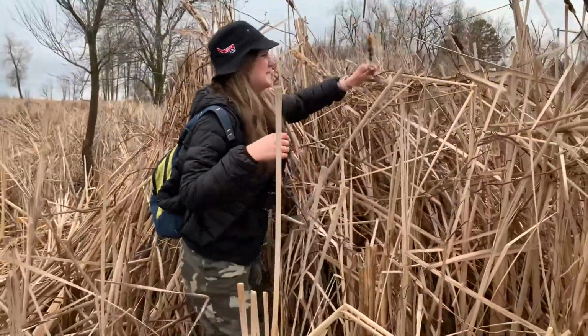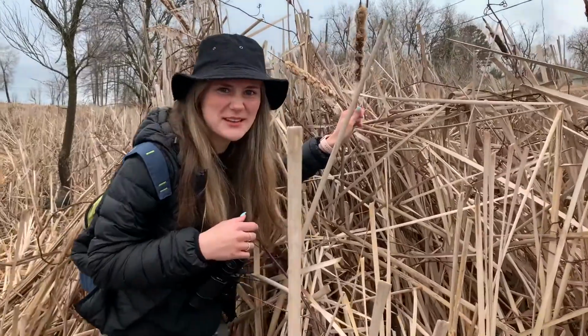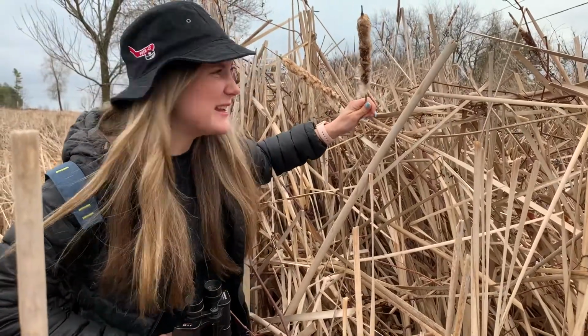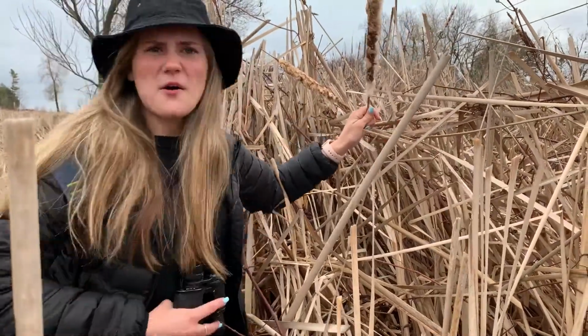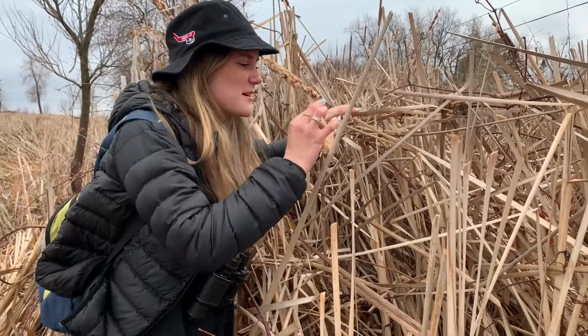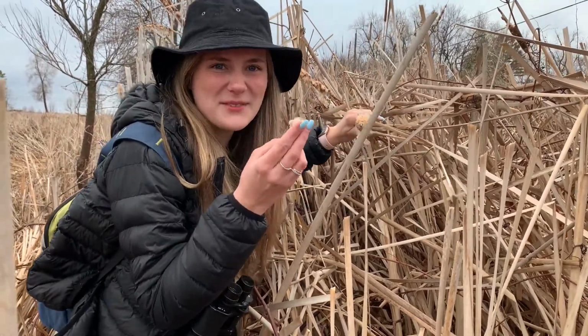Oh, there it is. The Typha latifolia, the common cattail. It's used by the Aboriginals to make bedding and beds. It also was used to make mats with this cottony stuff coming out of the flower.